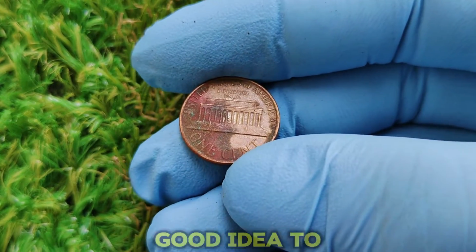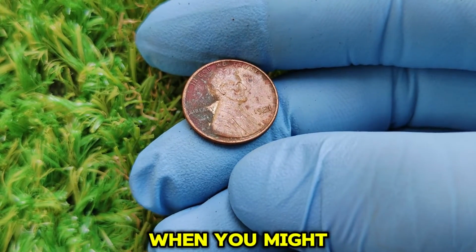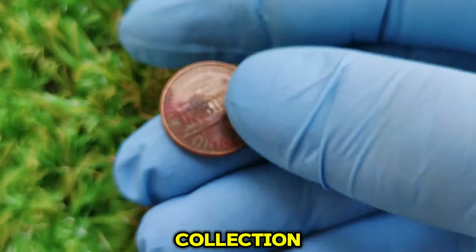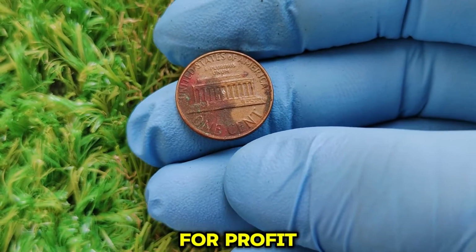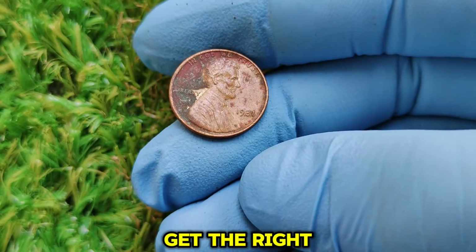That's why it's always a good idea to check your pocket change every now and then. You never know when you might stumble upon a hidden gem. If you're thinking about starting your collection or even flipping a valuable coin for profit, here are some tips for handling your 1981 pennies. Get the right grading.